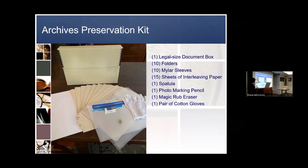The Balch offers this archives preservation kit, which I think is actually kind of nice because it gives you a little sample of all of the supplies. You get the legal size document box, like this. These are the kind of boxes we tend to use in archives. This is a half size, and this is a standard size box. You can also get an acid-free record carton, more like a banker's box. They're heavier and a little tippy, but that's totally fine. It's really up to you what kind of box. The kit also comes with folders, a sample of Mylar sleeves, the interleaving paper, which is the tissue I passed around, one of those spatulas, a pencil, an eraser, and a pair of cotton gloves.